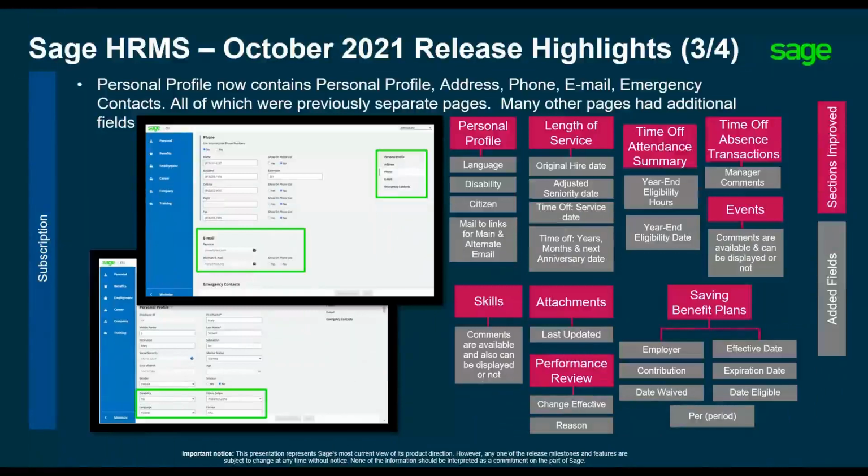We combined personal profile, address, phone, email, and emergency contacts, which were separate pages, on one page for easier and faster access to the data. We added new pages and over 100 new fields, some of which you can see on this slide, that can be viewed and are edited by employees. This will save employees and admins time by not having to call into HR or fill out paperwork and then have to do the data entry into the system.